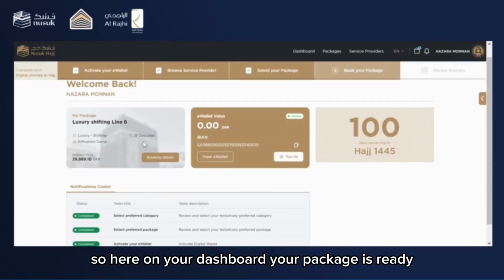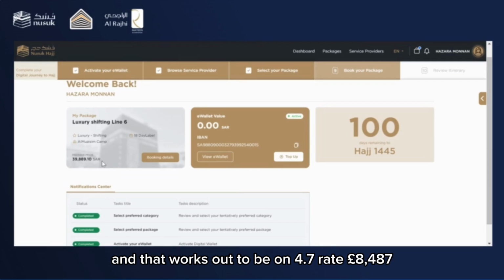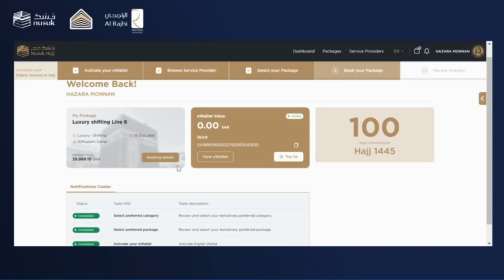So here on your dashboard, your package is ready. Now the total price is 39,889.10 riyals. Now that works out to be, on a 4.7 rate, £8,487. That's the package price, £8,487. Now the reason why they've done this is with the purchase now, so that you can top up your e-wallet. So now you know how much you need to top up.